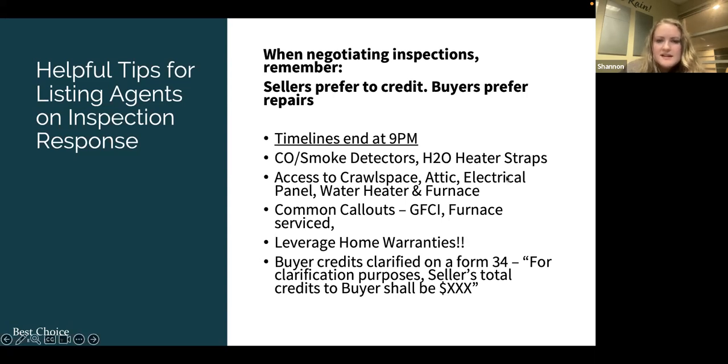But with sellers, these are the things to keep in mind. When I'm working with a seller, you have to remember timelines end at 9 p.m. It has to be delivered, emailed out, done before 9. Otherwise, you might be in trouble. But then also, some of the stuff you can get ahead of when you're preparing the listing for the property. That particular situation I explained earlier, it didn't have CO detectors. That's something that will get called out on appraisal. So I always check during the listing appointment: do they have the carbon monoxide detectors? Do they have the smoke detectors? Sometimes they're even in a combo.